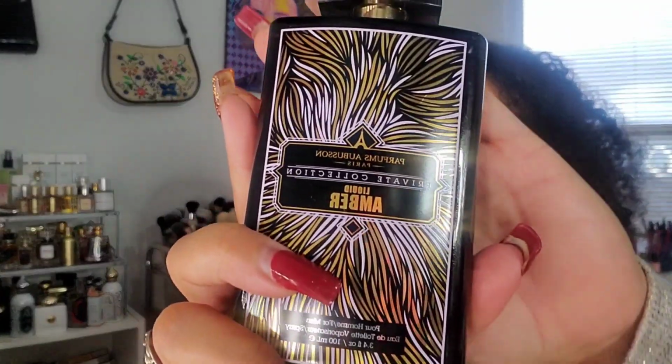I have been loving this right here. This is by Aubusson, from their private collection. This is called Liquid Amber. Now this says it's for men, but it's unisex, and this baby right here is one of the most beautiful spicy ambers. Oh my God, this thing is under $20. I've heard people say they find these for $12. I think I paid like $13, $14 for these, but this right here is so tasty.